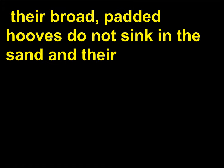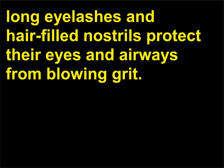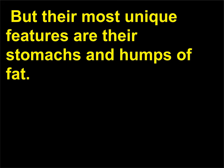Their broad, padded hooves do not sink in the sand, and their long eyelashes and hair-filled nostrils protect their eyes and airways from blowing grit. But their most unique features are their stomachs and humps of fat.